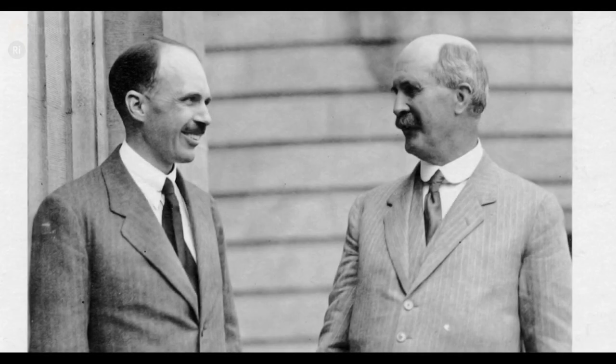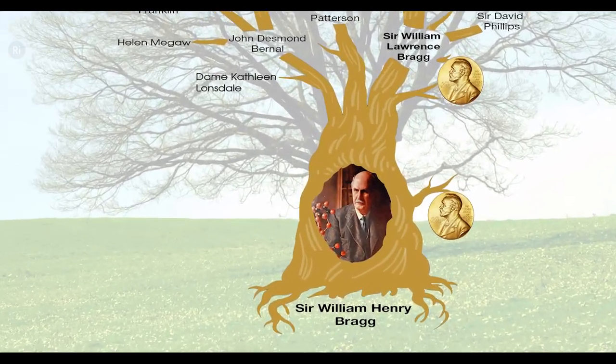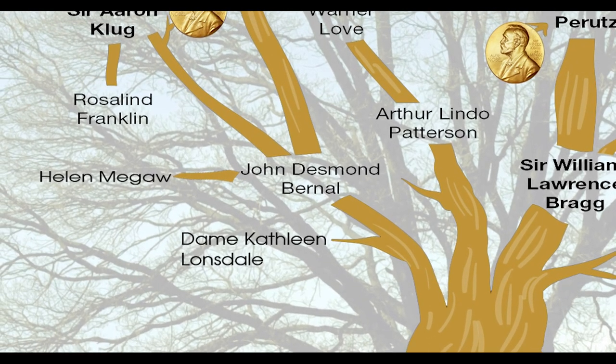The Braggs were very inclusive. They were a wonderful group of colleagues who then created a family. With all the Nobel Prizes, of course, it's a family with some glamour. The family tree of crystallography. William Henry Bragg created one of the world's leading X-ray crystallography labs at the Royal Institution in 1923. Under his guidance, many great scientists were nurtured.